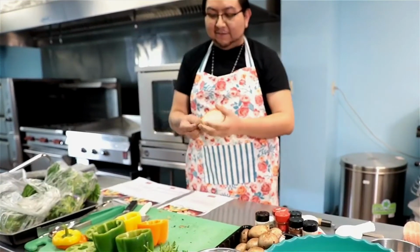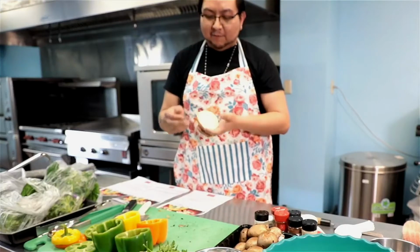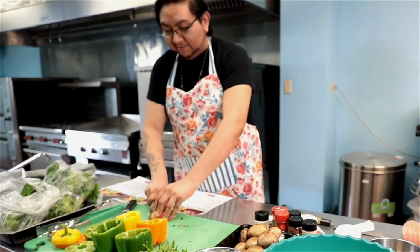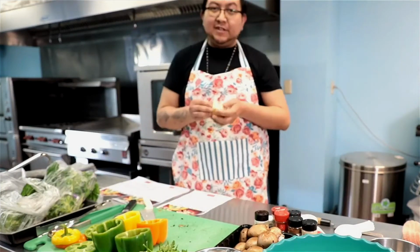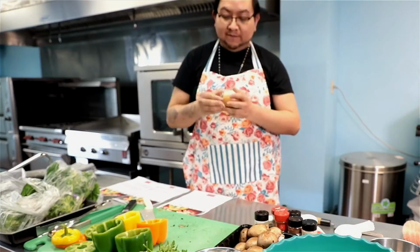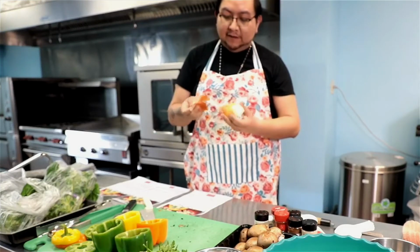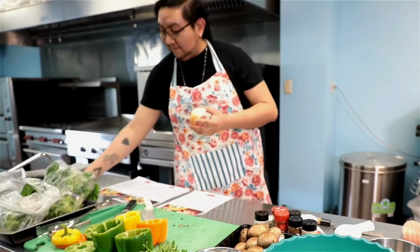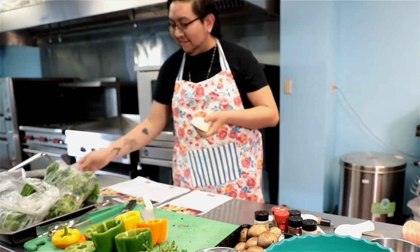So we're gonna actually get, it's up to what kind of onion you want. We're gonna be using a yellow onion today. I myself prefer yellow onions when I'm cooking. So it's all about what you prefer. And we are going to peel off the outer layer of the onion. Hopefully it doesn't make me cry.